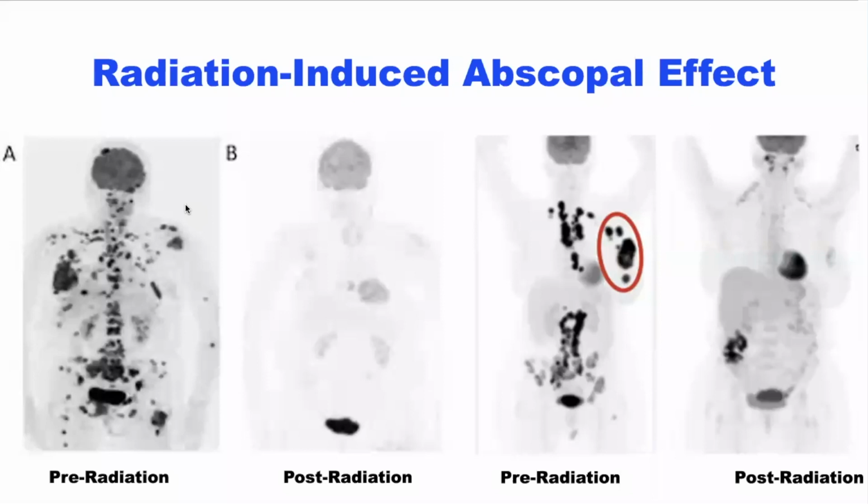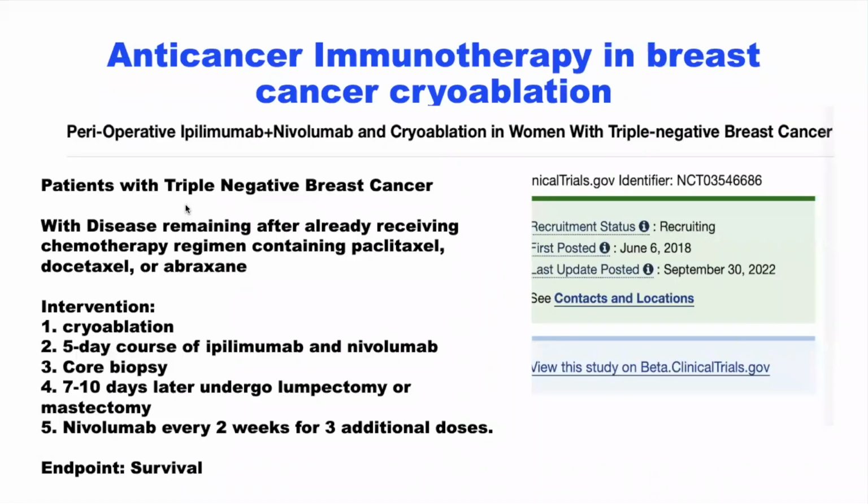So, cautionary note, don't get overexcited about the abscopal effect. It is a concept that is not sufficiently proven for cryoablation. It should not be the reason to decline additional therapy, and it should not be the only reason for choosing cryoablation. I am an advocate for cryoablation, but I don't want you to pursue something with the wrong expectations and the wrong intentions. These are the data.